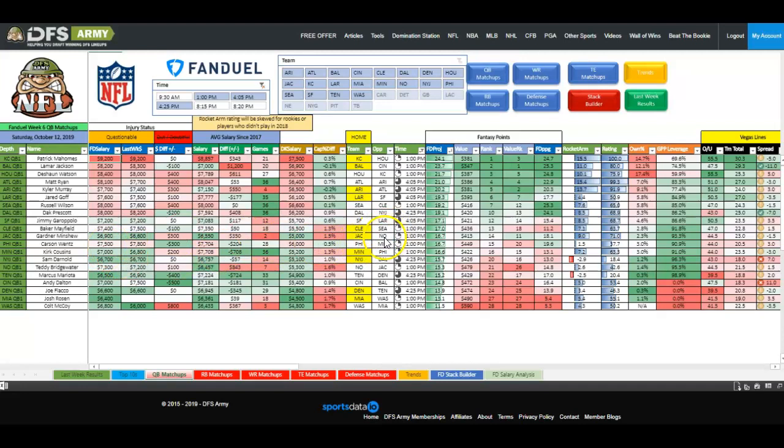He's in New Orleans where he's at home facing New Orleans. Shootouts tend to happen. He's got a couple of decent receivers. And, I mean, at 5,000. Here's the thing. We're looking for 4x on DraftKings, right? 4 times. That's 20 points.